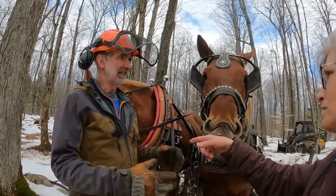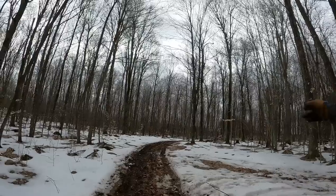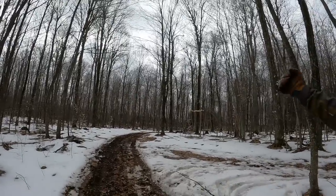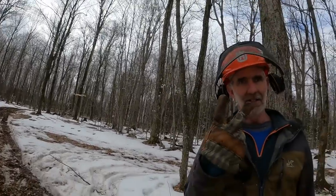No, it's just the fact that so often a tree will have a prong in it. See that prong right there on that tree? Well, if you cut another tree into that prong, it binds up in there so hard it takes a tremendous amount of power to pull the tree out of that prong. And I did it twice.